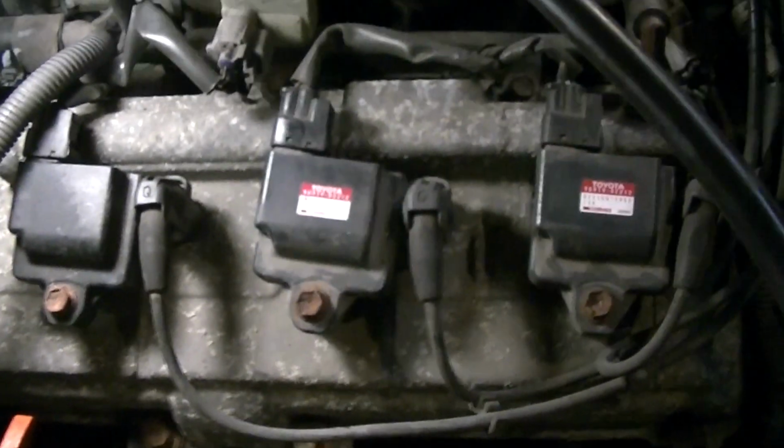So this is out of the way, and you got a couple of hoses you got to disconnect, small ones, you know, kind of careful of that. Now here are our coils. What do you notice there?